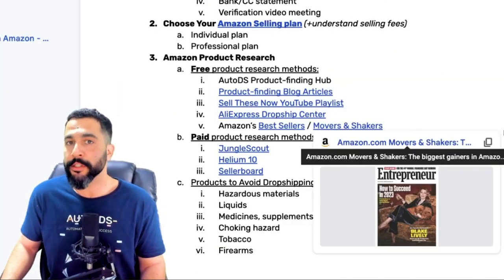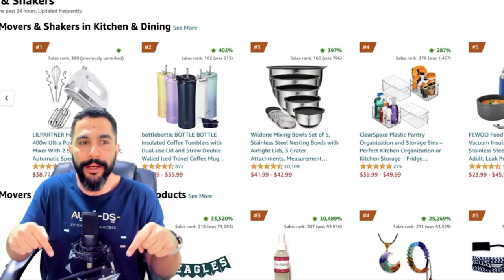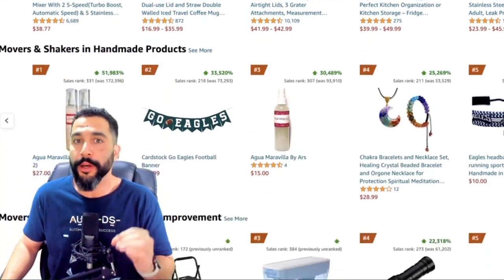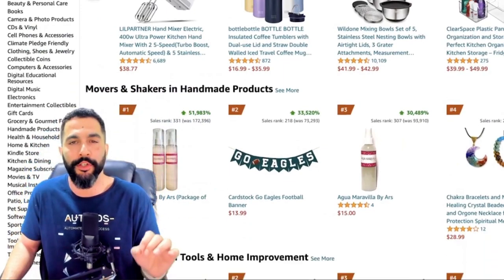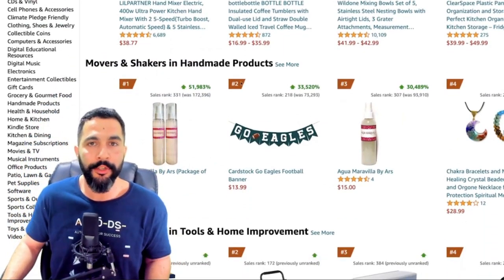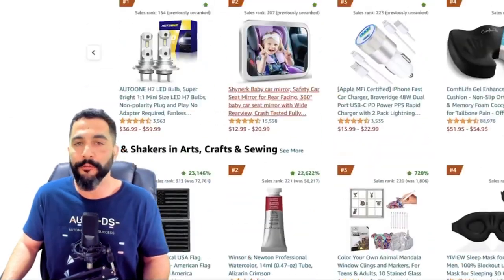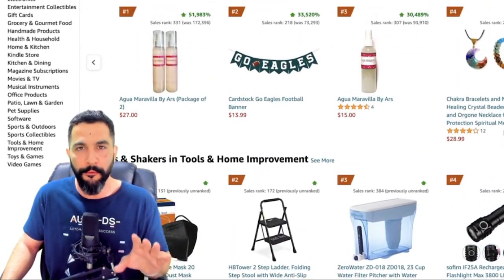Now, Amazon's movers and shakers is another great category to find best sellers, especially those that are trending right now, because this list is updating every 24 hours with hot sellers. You can also click on a category on the left side to see what the movers and shakers are in the category that you are interested in. But all in all, these are the highest selling products on Amazon in the last 24 hours, and it's updating all the time. So you can get some really fresh product ideas from this page.